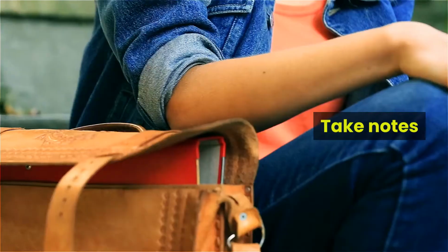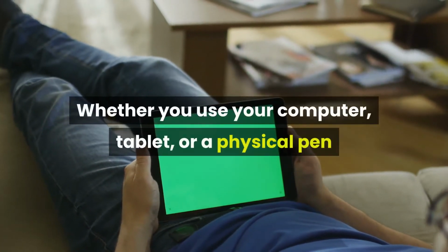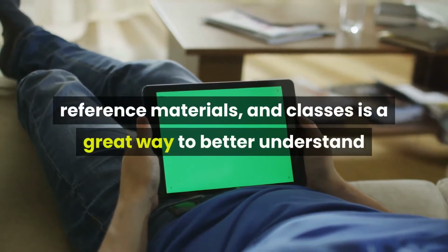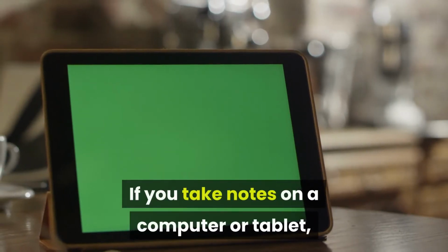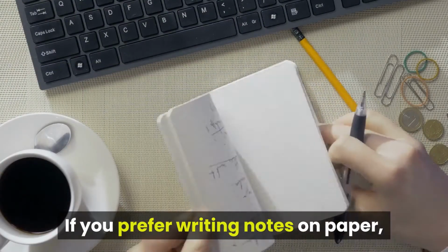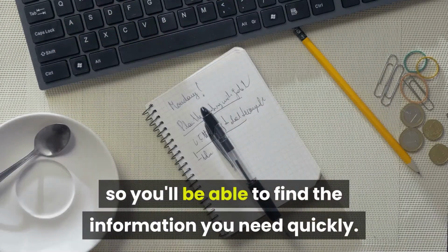Step 2. Take notes. Whether you use your computer, tablet, or a physical pen and paper journal, keeping notes on readings, reference materials, and classes is a great way to better understand and remember what you study. If you take notes on a computer or tablet, they will be easy to search later, when you're looking for specific information. If you prefer writing notes on paper, take time to keep them organized, so you'll be able to find the information you need quickly.